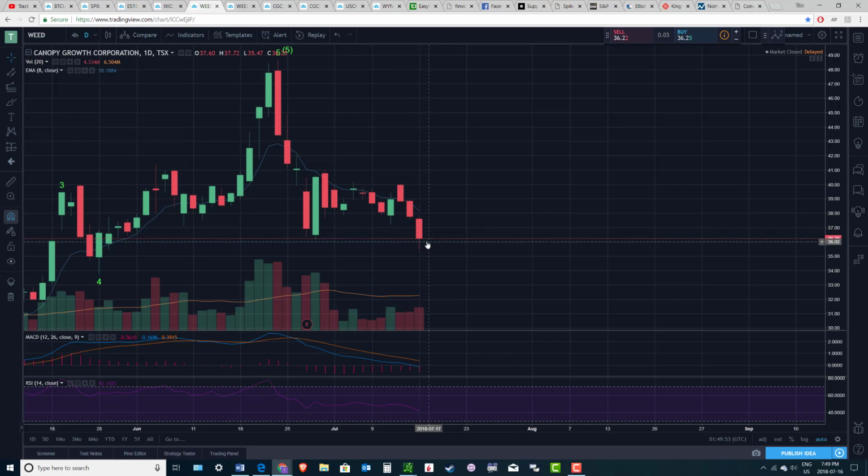But if not, the puts weren't overly expensive as a member of the total position between the stock and the options. And if the stock really has bottomed, which I'm seriously doubting here, but if it has, and we just start going nuts again to the upside, well, the stock will easily outperform the fairly minor losses of the long option puts there. Okay.